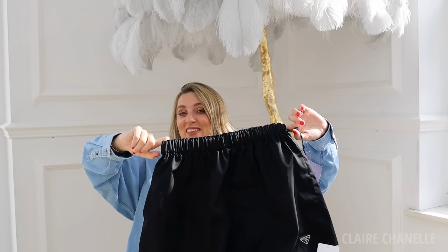Why did I do it? It's going to be too small for me, and I'm going to hate myself. They fit perfect. These are just everything. They're everything. I love them so much.